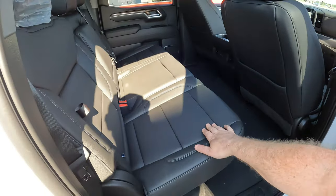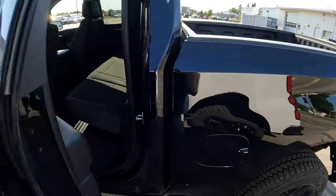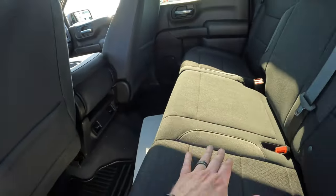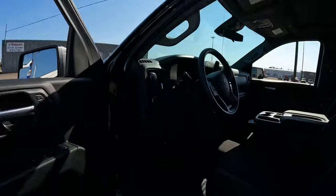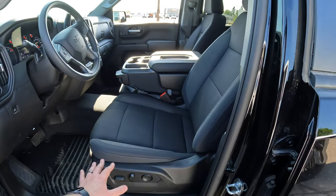Get leather or cloth in the TrailBoss LT. So, a little more basic back seat, okay? No power connections for your passengers back here, and certainly no heated rear seats. In fact, there's no heated seats available at all at any time in the Custom TrailBoss. Again, keeping that cost down. So, cloth seats in the front again. As you can see, no ability for heated seats.